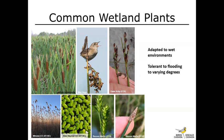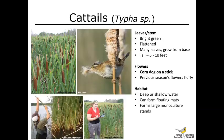Some of them, in order to survive and have a long establishment, need a fair bit of water. They like to generally be flooded. Some of them can tolerate a bit of flooding, so water in the early season that dries out. This is the habitat that some of them like, but all to varying degrees are adapted to wetland habitats and environments. So you're going to be hearing me mentioning a few of these species in the presentation. By request, we're going to be going over some of them.